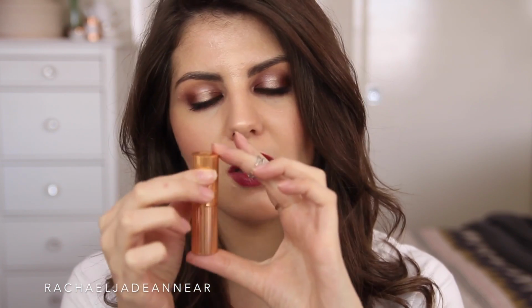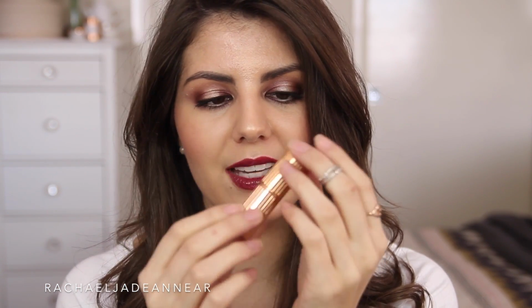Back to the Vintage Vamp set, we do also get a lipstick. I love this old world kind of look to the packaging. Again, it's that rose gold. This one's in the shade Night Crimson. It's one of her K.I.S.S.I.N.G lipsticks. Come on, look at that shade. It is amazing.